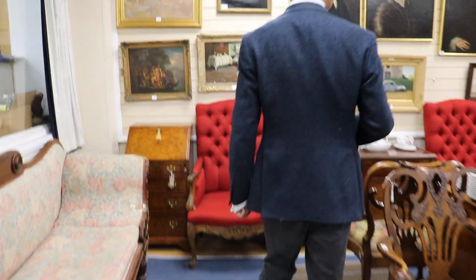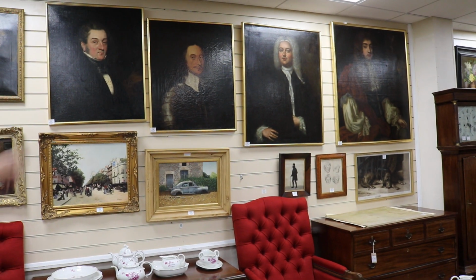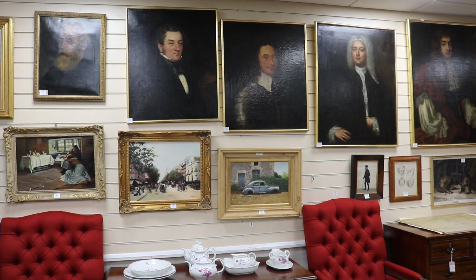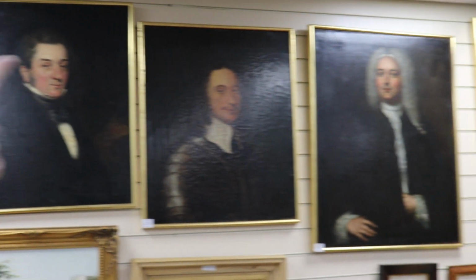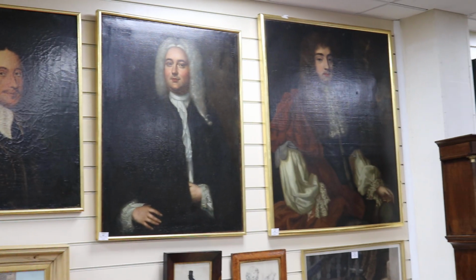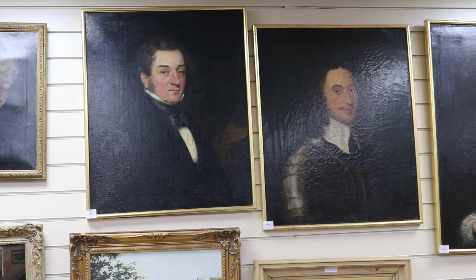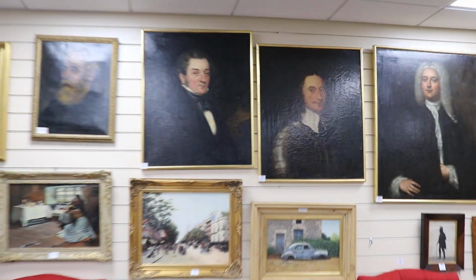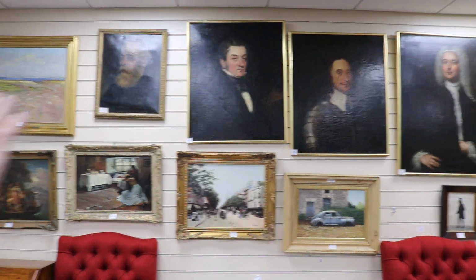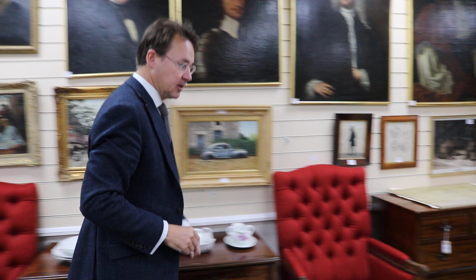A lot of paintings as well. A number here, a lot of these portraits are all from the Cook family, as in Captain Cook. Of varying ages. I think the one on the right's been cut down a bit and somewhat overpainted. Certainly the next one there, the grey-wigged fellow, he's been chopped down a bit. And then this chap in armour is probably a 19th century copy of an earlier work. But still some interesting Cook portraits there. Other works of art scattered about.